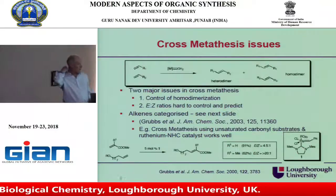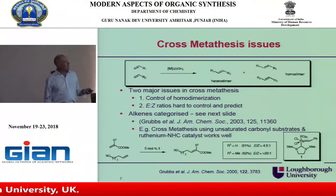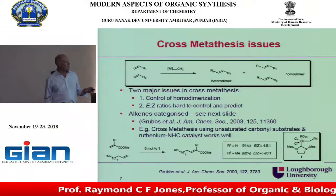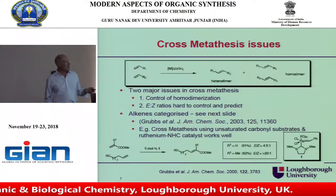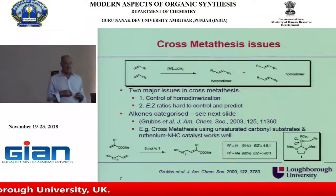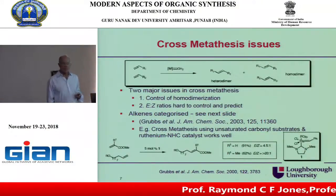So what are the issues with cross metathesis? Well, you've got two alkenes being metathesized. Yes, you could get what you want, which is the heterodimer, in other words, metathesis between the two, but you could also get the homodimers, that is, each alkene metathesizing with itself. So how do you control that? Because for all three of them, the mechanism would be the same to get there.